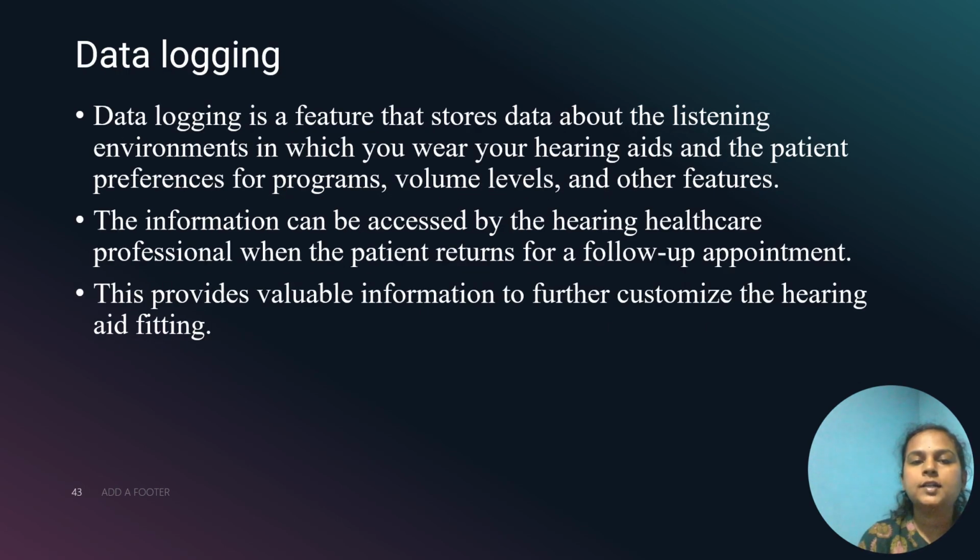Data logging is one of the important features that stores data, like how long the patient has used the hearing aids and in what situations they have used them. Whether in quiet situations or outside with noise, how long they have used them, everything will be recorded here. It is the feature that stores data about the listening environments in which you wear the hearing aids and the patient preferences for programs, volume levels, and other features. The information can be accessed by the hearing health care professional when the patient returns for a follow-up appointment.